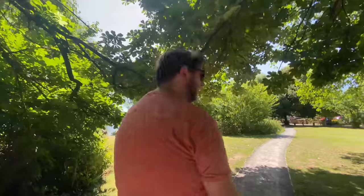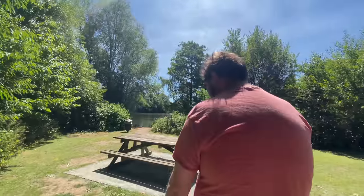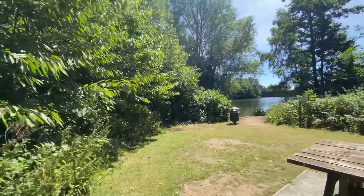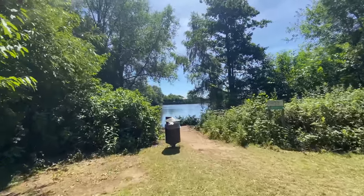Hi everybody, it's the first time we've ventured out in a few days. We've been feeling really poorly. We didn't know what it was, cold? The sea, the dreaded sea, or just hay fever? I think it's been a combination of all three. Anyway, today we've been cooped up for too long, so we're keeping away from everybody, but we're going out for a walk because why not?